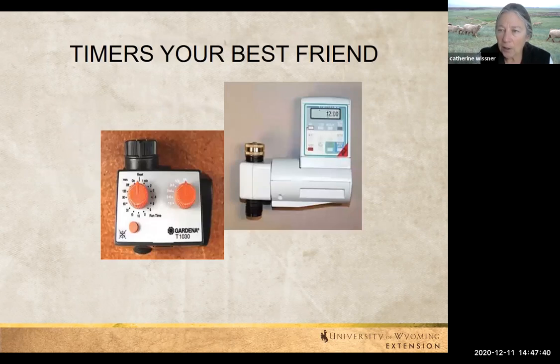So timers are your best friend, and they're your best employee in the vegetable garden. And perennials or annuals, whatever part of your garden, your trees, the whole garden, these are your best employees. Go off for the weekend, or go away for a vacation and you're gone for a couple weeks, you cannot rely on that neighbor kid to water your garden. You're going to come home and the garden's going to be soaking wet, and he's going to say, yeah, I watered it. Yeah, he did once, and everything's dead.